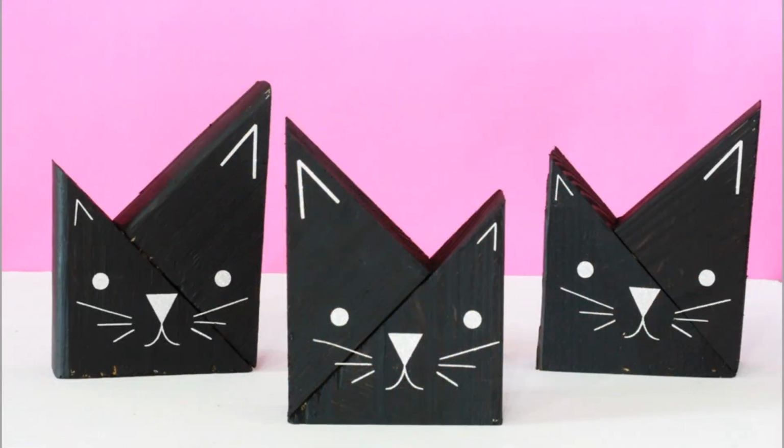Well, there you have them. Our hand-picked scrap wood project ideas for your interior design and home decor.